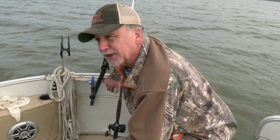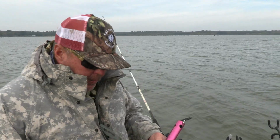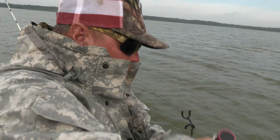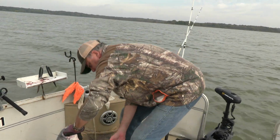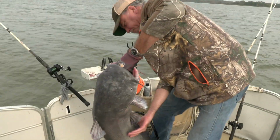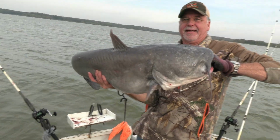Tony, how old is this fish? They claim fish this size are 25 years at least. Yeah, around in there. Bring it up. Look at that big rat, 45 pounds. Only 45 pounds, Jeffster, so you've got plenty of room to catch another. My scales seem to weigh them light. I said I'm going to get some more scales this year, but haven't done it. I'm telling you what, that's a big old catfish.